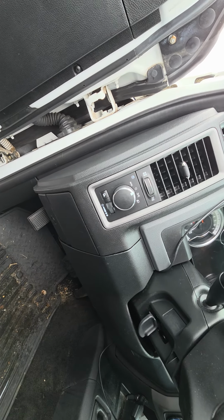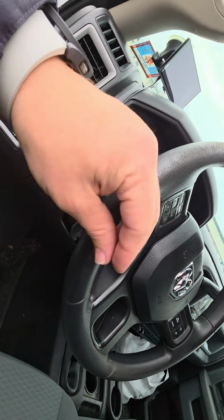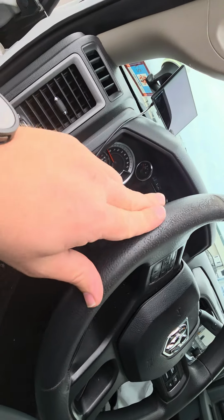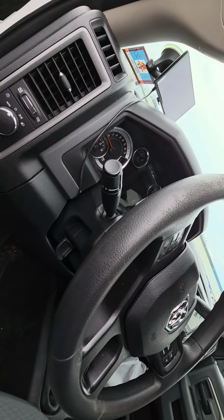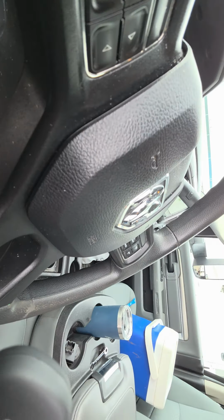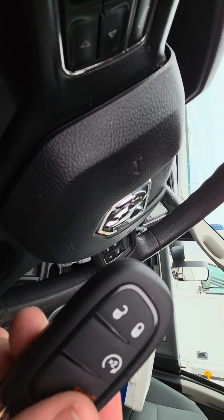What else did I do? I still have to upgrade the steering wheel. The one I bought still scuffed up just like this one is. I'm gonna buy a kit that redoes it. So yeah, the keyless entry, and then I upgraded to the Highlander key. I think it's pronounced Highlander.